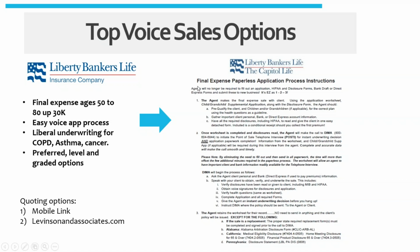I've screenshotted their tele-application process on the screen in front of you here. So same thing as Luma Co, you call an 800 number and you talk to their interview work line. And you have the client on the phone with you doing a three-way call. There's a worksheet that we will provide to you that has all the preliminary questions so you can figure out if your client's going to be approved or not approved. That way, when the about 5 to 10 minute process with the underwriter, you'll have a decision over the phone. It is that easy, very, very simplistic application process.